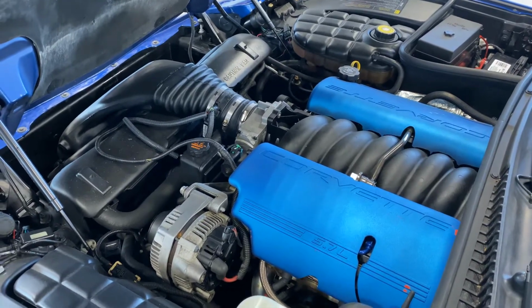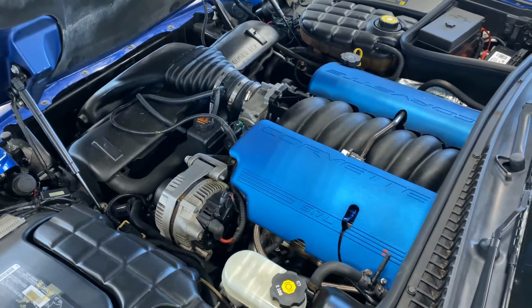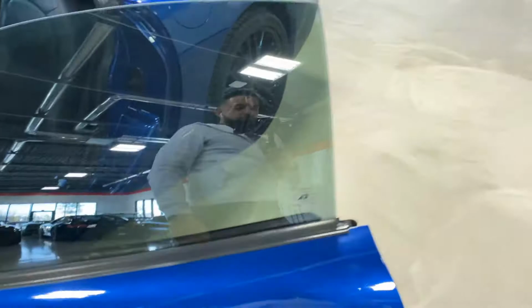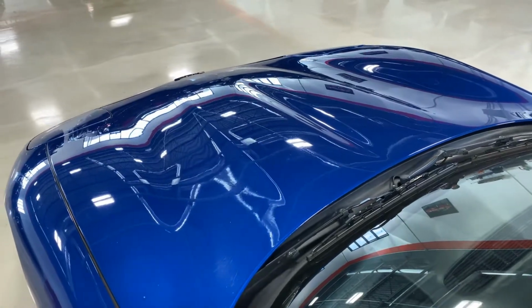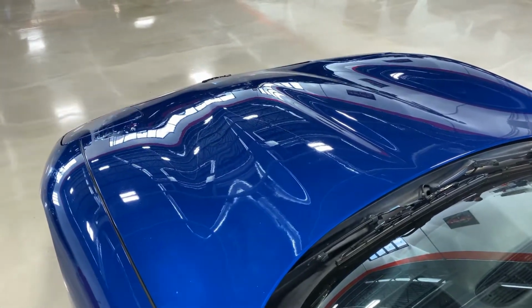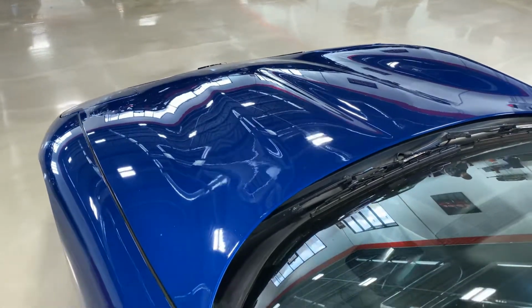Fun car for the money. It's really hard to beat. If someone's wanting a track car, definitely a good candidate for a track car. Inexpensive to maintain. And then the headlights are functional. This will be a fun car for somebody.